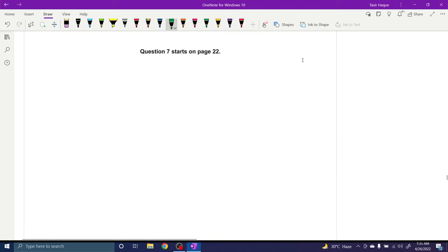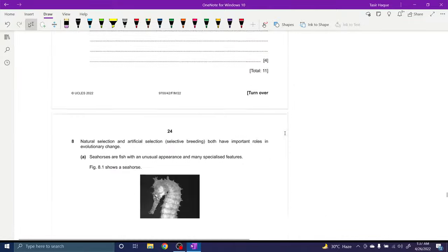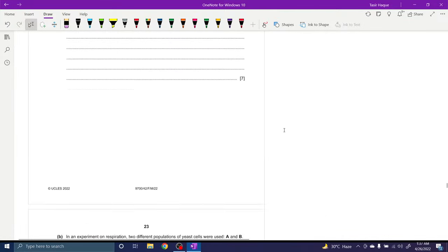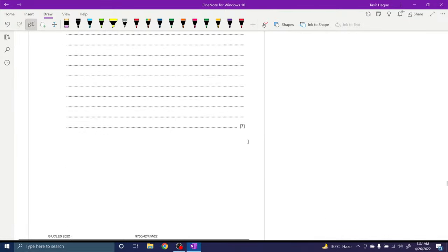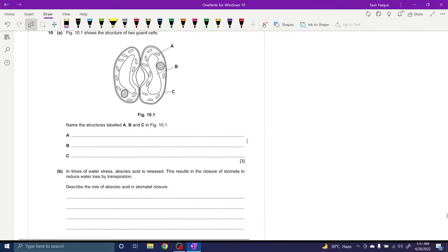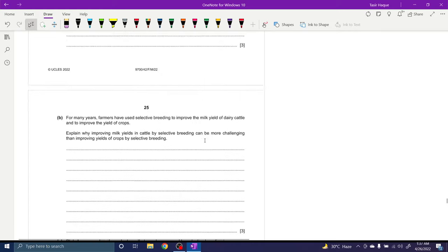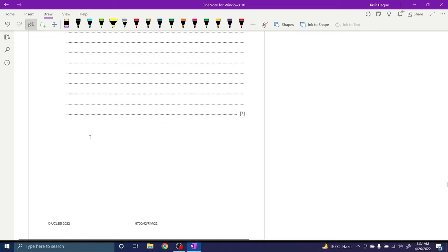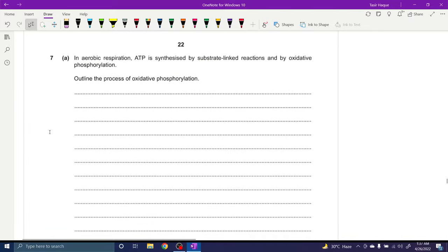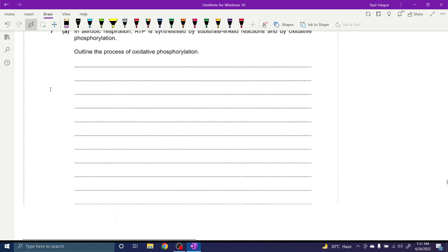Next. We are off to question 7. This is a broad question. Section B has been removed, right? So they're giving you 7 more questions now instead. You have 7, 8, 9, and 10. These aren't that big. We're almost done. So, for 7, we need to describe the process of oxidative phosphorylation. Okay, let's go.